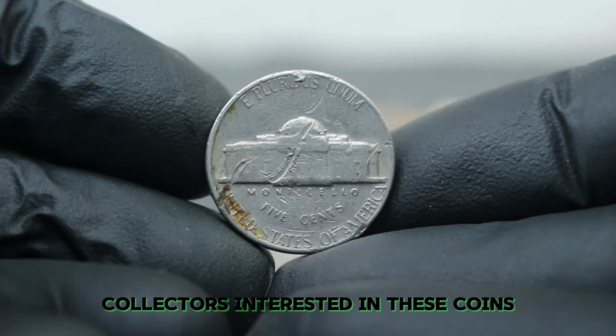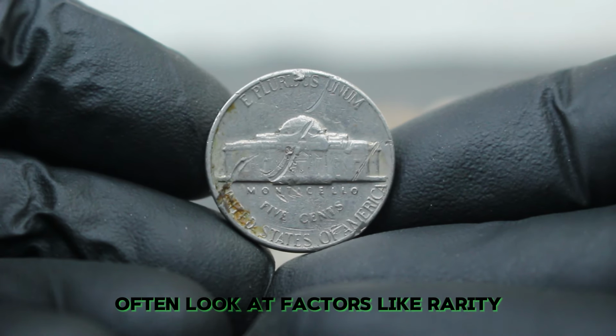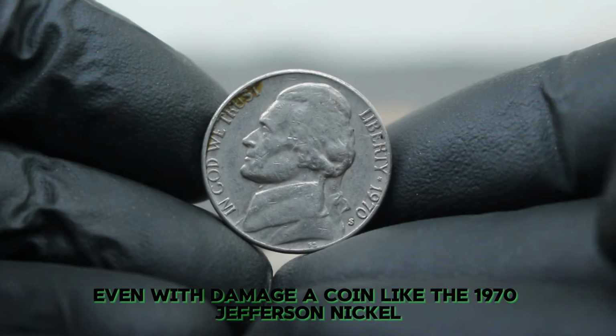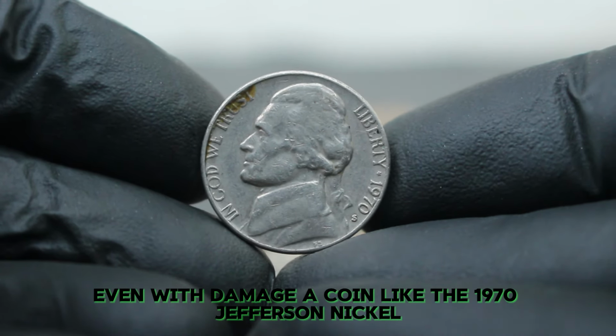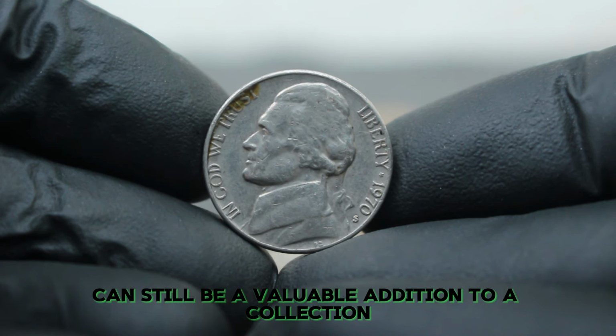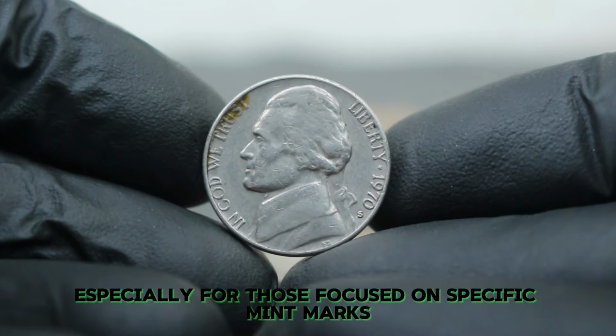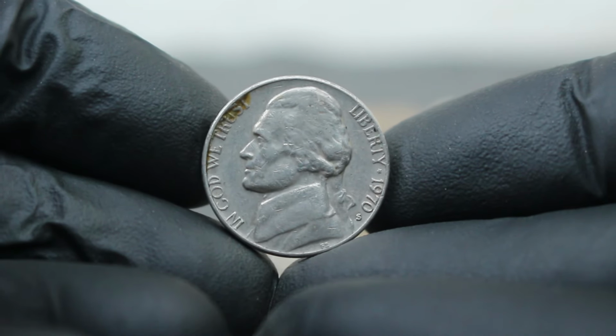Collectors interested in these coins often look at factors like rarity, historical significance, and the condition of the coin. Even with damage, a coin like the 1970 Jefferson Nickel can still be a valuable addition to a collection, especially for those focused on specific mint marks or date varieties.